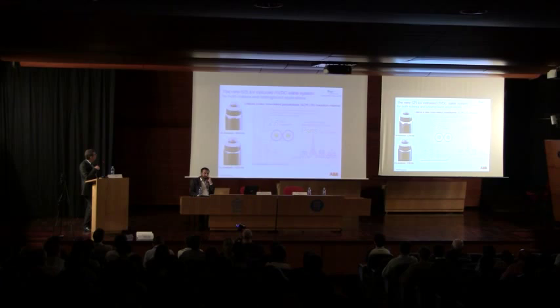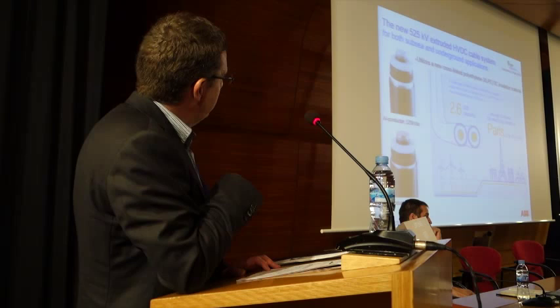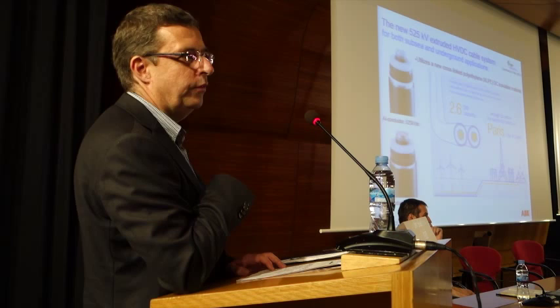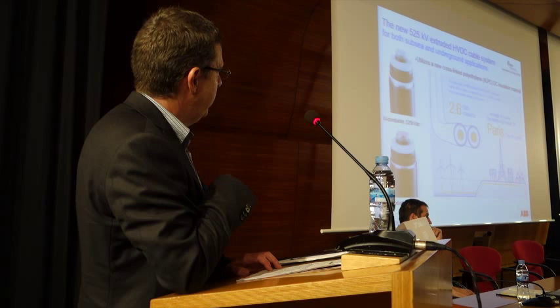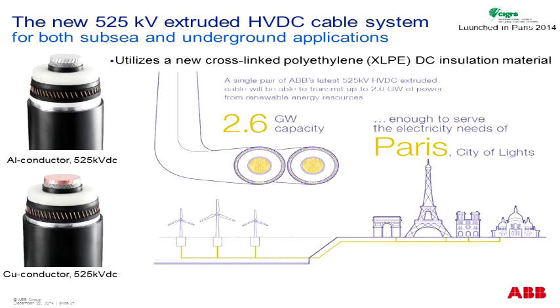And now when it comes to the cables, in August, at the CIGRE conference, we introduced the new cable that manages 525 kilovolts, both for subsea and underground application. And by using these cables, we could transmit 2.6 gigawatts underground.